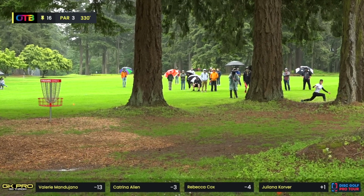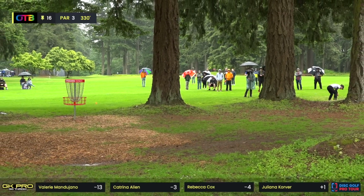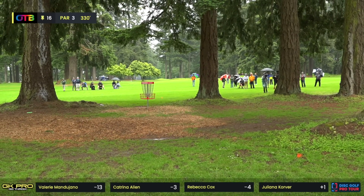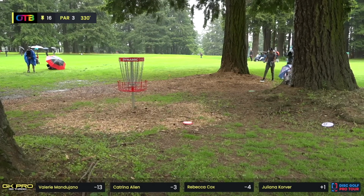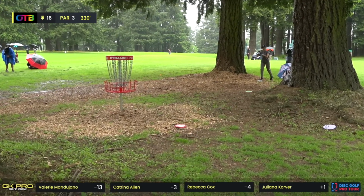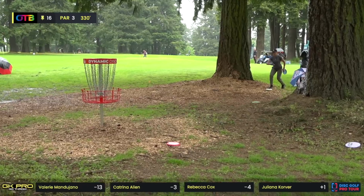Oh, whoa. Ooh, wide. Giving it a little bit of a bid, that was a full bid. I respect that. That was a great shot. I respect that. Yeah. Valerie bids when you CTP. You should probably lay up into it. Love it.